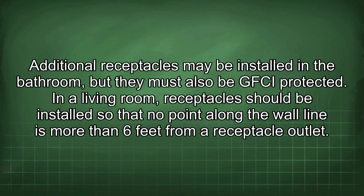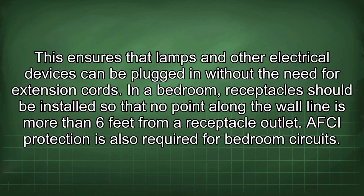In a living room, receptacles should be installed so that no point along the wall line is more than 6 feet from a receptacle outlet. This ensures that lamps and other electrical devices can be plugged in without the need for extension cords. In a bedroom, receptacles should be installed so that no point along the wall line is more than 6 feet from a receptacle outlet. AFCI protection is also required for bedroom circuits.